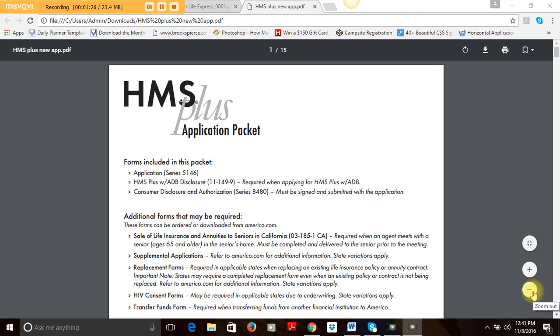And sometimes if America themselves cannot get a hold of the client, you're going to have to intervene and call the client and get them to call in the interview. Also, a good way to prevent all of this is e-apps. E-apps is a no-brainer way to get issued. They don't let you move on to the next page unless all the information is correct on it.